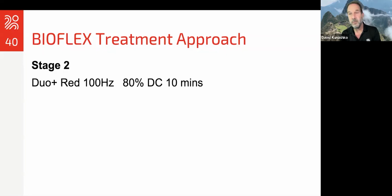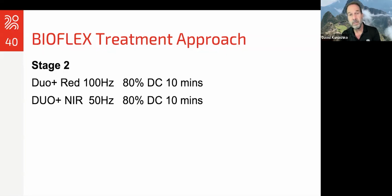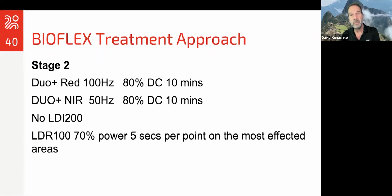And 80% duty cycle for 10 minutes, and then the dual plus near infrared, 50 hertz, 80% duty cycle. So we're just increasing that a little bit, again, for about 10 minutes. Well, I'm going to say 6 to 10 minutes would be good. No LDI 200, and you can adjust the LDR 100 now, maybe up to about 70%. Same thing, 5 seconds per point.